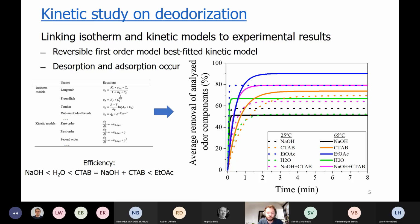We gained a lot of experimental results, and as a next step, we linked a kinetic model to those results. We simulated various models available in literature, and what we saw is that a reversible first order model showed the best fit to our results. This is important because the word reversible means that not only desorption takes place, which is the deodorization process, but also adsorption can take place. Adsorption is of course unwanted, because it means that odor components can migrate from your washing medium to your plastics, which is not what you want.